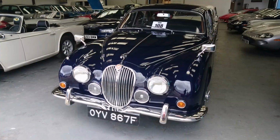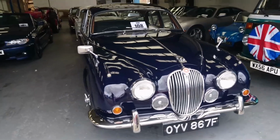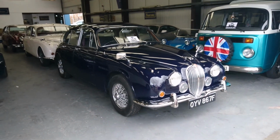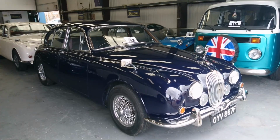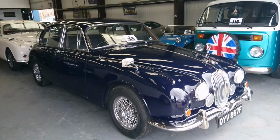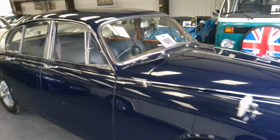Excellent. So a 1967 Jaguar 340. These were the sort of, how to put this, the sort of decontented Mark IIs right at the end of production. By 67, the only ones that were left were the 240 and 340 with these later bumpers, and then of course the Daimler V8 250. We've got an example of one of those there as well. So estimates between £9,000 and £11,000.